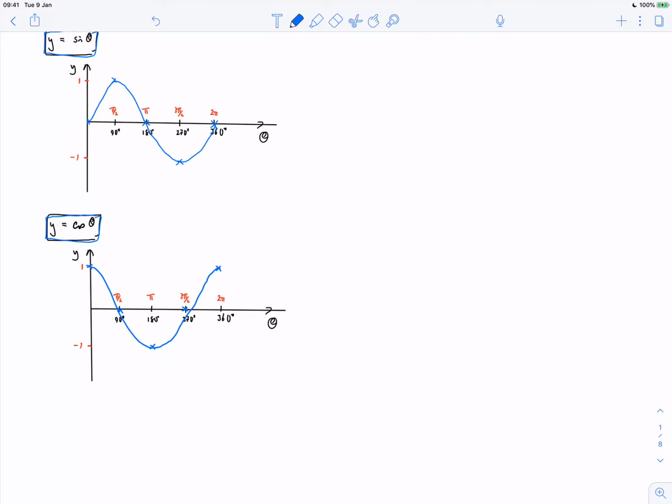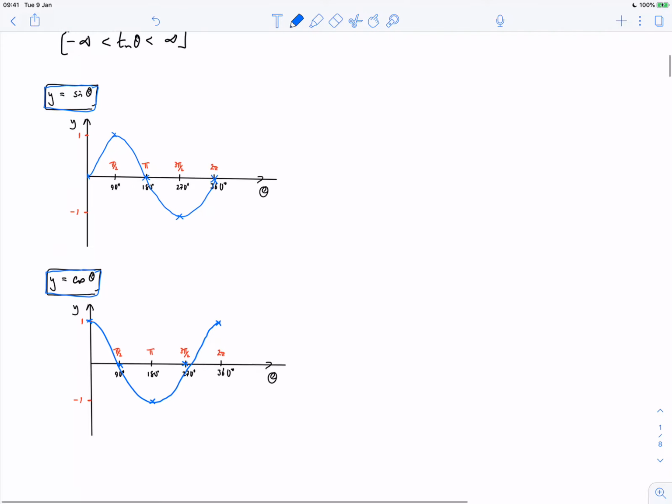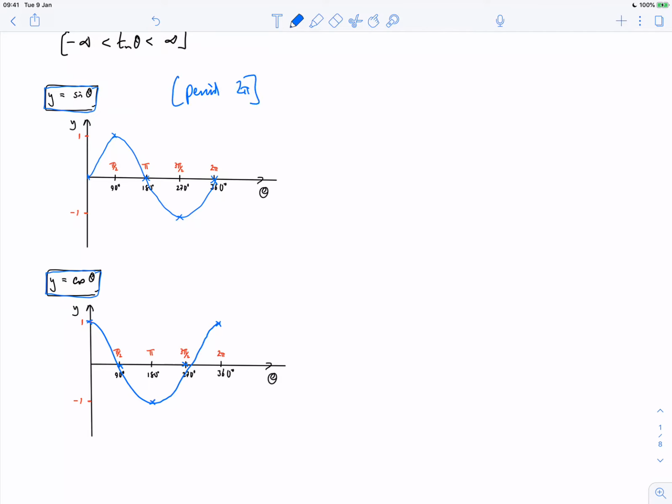Okay, and what's important to note is because these functions have a period of 2 pi, that means they repeat themselves every 2 pi radians or every 360 degrees. So that means this cosine graph will carry on forever, like so, in both directions, and the sine graph will repeat itself in both directions forever and ever, like so. We're only interested in the slice of it between 0 and 360 degrees, because once we've found that one little loop like that, we can just keep repeating and keep adding multiples of 2 pi or 360.